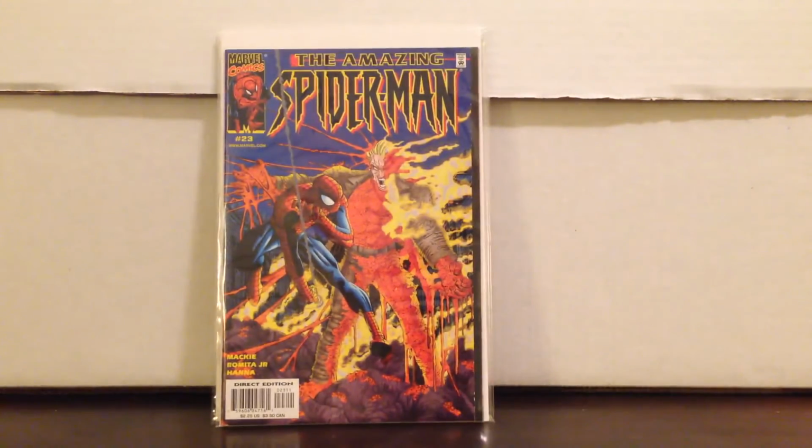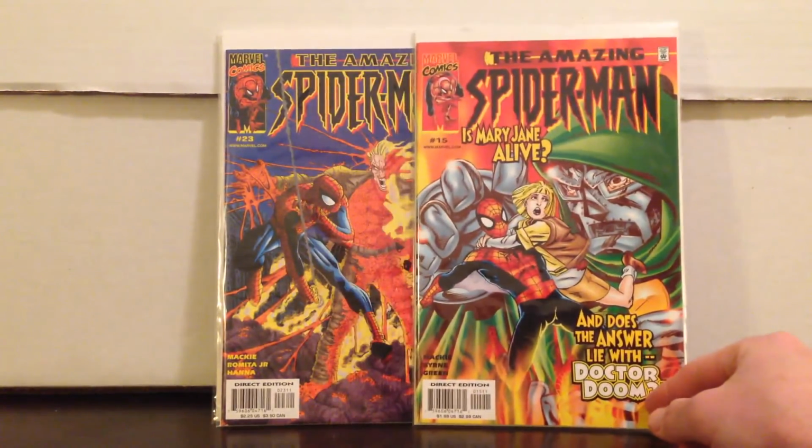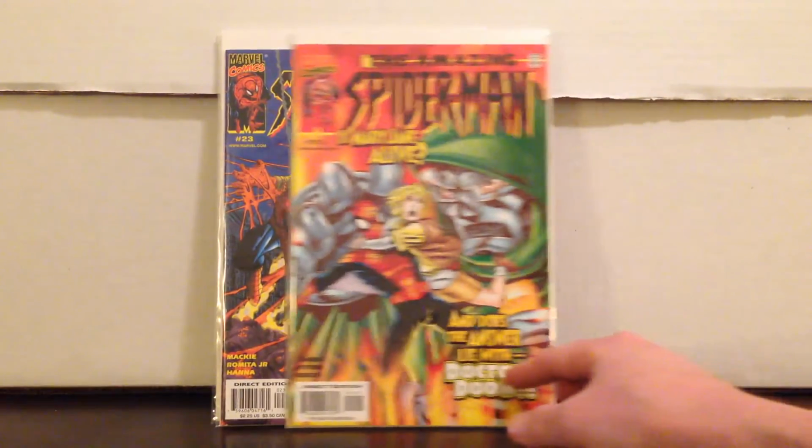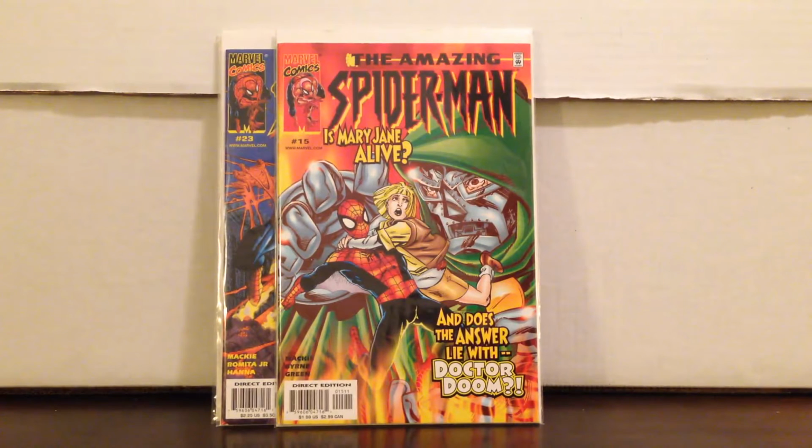I got a couple Spider-Man from Volume 2. These are some of the lower print run Spider-Mans, a little bit harder to find. I think that starts around number 15 or so, when they started reducing the print run a little bit, in the late 90s, less interesting comics. I got this just because of the condition it was in.